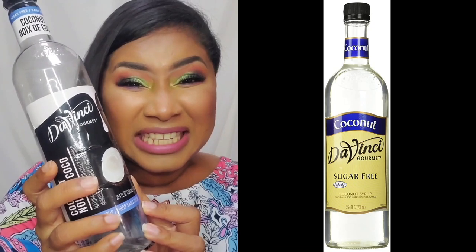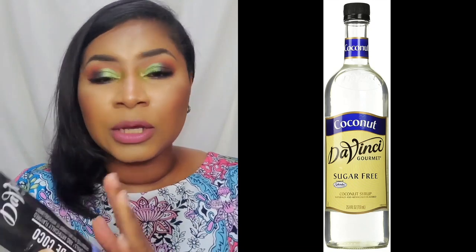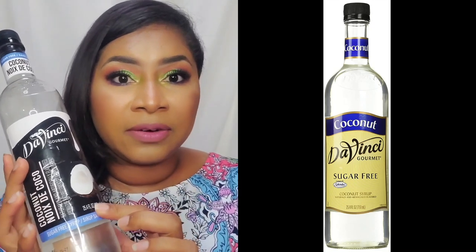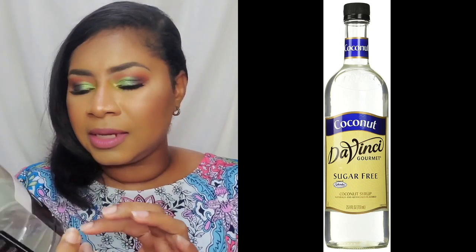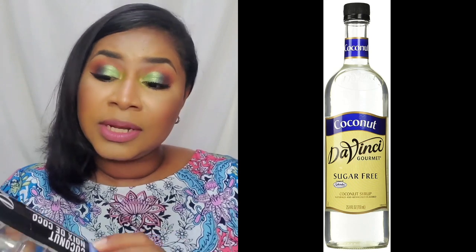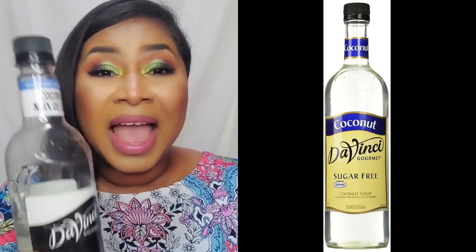So this is Da Vinci. This is the gourmet syrups. This is the coconut flavor. These people have excellent syrups. What do they call it? Yeah, this one is the sugar-free. It's a sugar-free syrup, and I will need just a teaspoon of this in my coffee, and the whole thing is transformed and takes me to like a gourmet cafe.